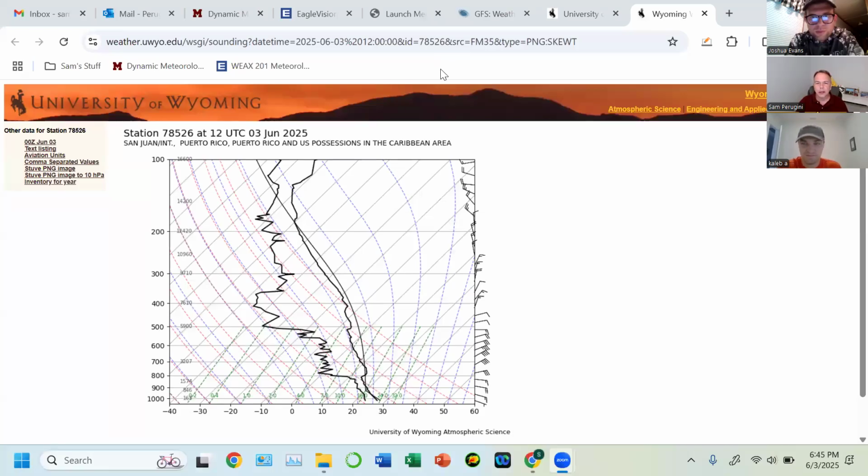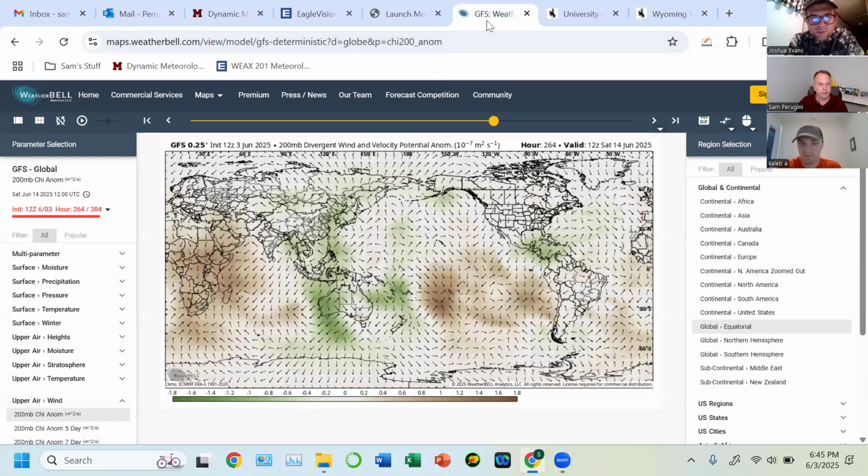This map is courtesy of our friends at Weatherbell. Now, here we are looking at the world. If you want to pick out what we're looking at, here is North America, and here's South America, Central America, and here's the western part of North America. So just to orient yourself here, we're looking at greens and browns. So what do they mean?